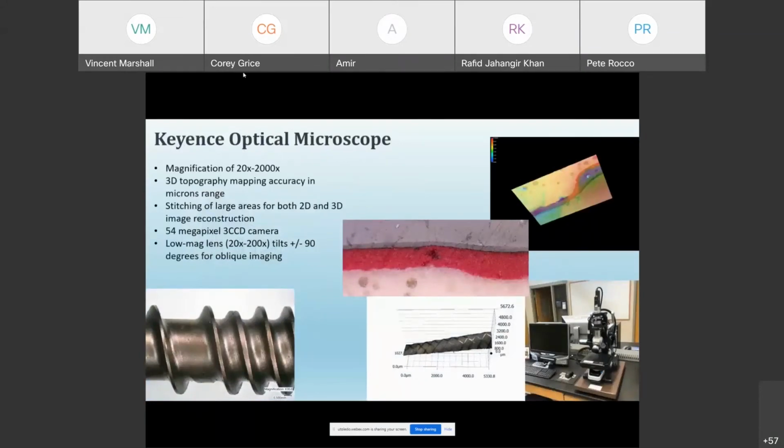Optical microscopy. So this is just one of the optical microscopes here. This is the newest one. It's a Keyence optical microscope.